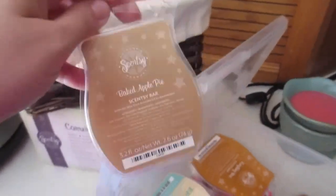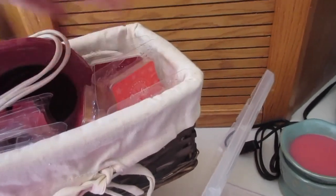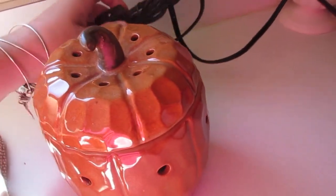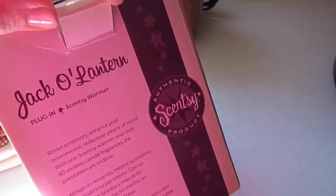I absolutely love it. Baked apple pie is a good all year round one, and pumpkin roll is really my big favorite one for the fall. So first fall scent cube of the year. I'm going to go ahead and get that turned on and let that warm. And then I'm going to get my jack-o'-lantern one out. This one is a cute little pumpkin, and I always put this in my guest bath downstairs.